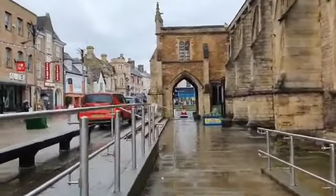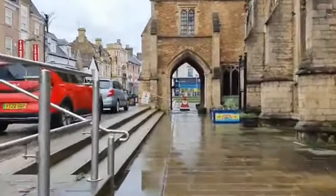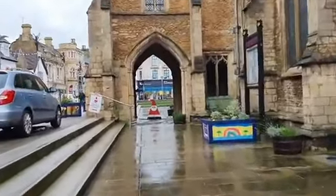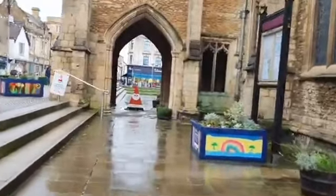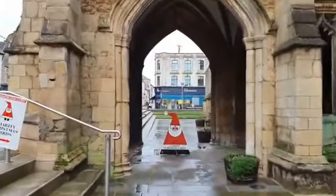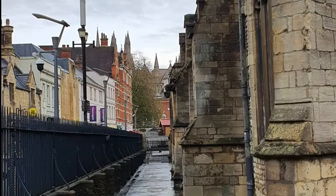After we finished looking around the cathedral, we were walking through the main town and came across this quaint little church. So I thought we'd do just a quick look around this. This is St John's Church. You can see the cathedral from here, so it's literally a 5-minute walk away.